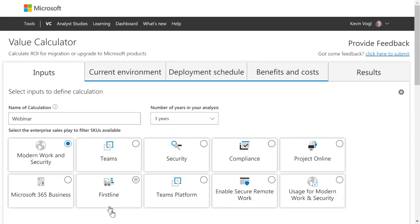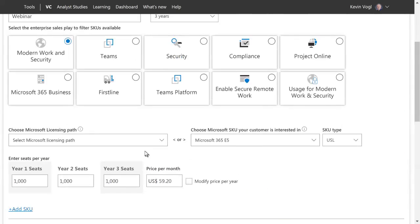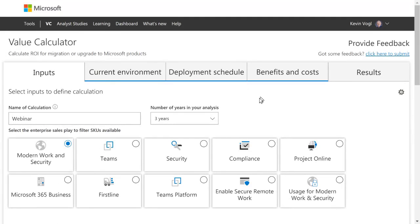Also, first line workers. This is another SKU that's brand new for Microsoft that allows those people that don't have a desk, the people that work maybe in a retail store or out in a warehouse or driving a truck. How can we make them, first of all, have access to things in Teams and in SharePoint and their email, but make sure that they're compliant and using the right SKU for them? So you can see all these things are right in here. Very easy to use this tool once you get educated on it.